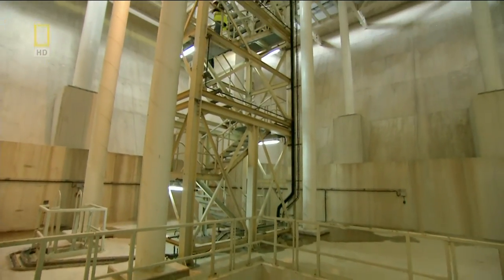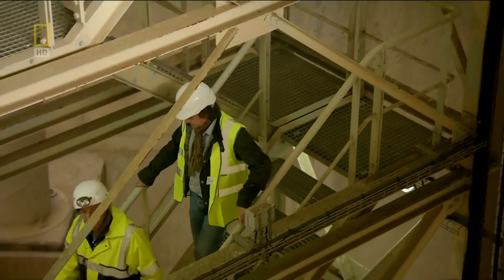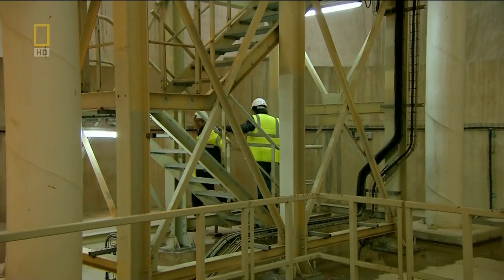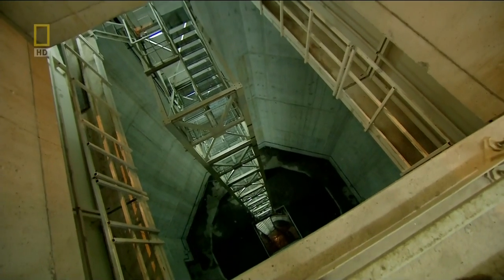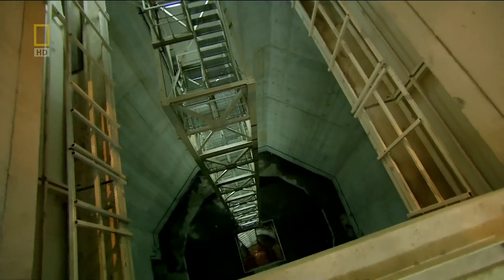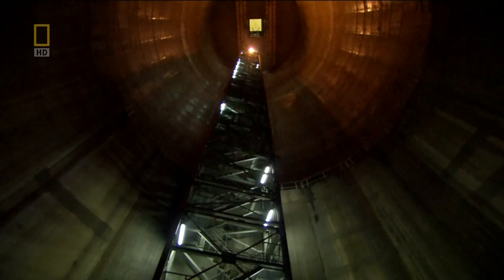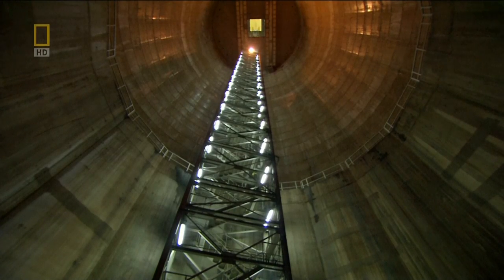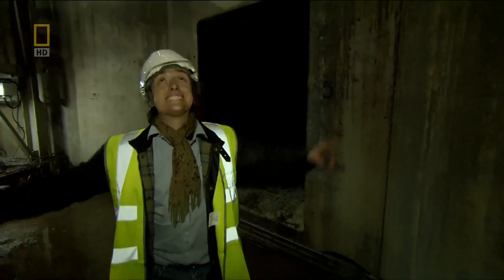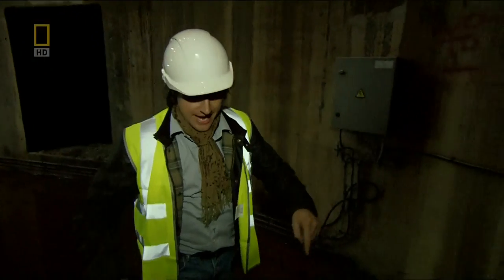Phil Corbett has offered to take me a bit closer to the problem. The piers are actually hollow, so I'm going to go right down to the bottom of them. This is just the first floor down, and I'm starting to get a real sense of what I've taken on. Oh! That's the centre of the earth, it must be. 33 flights of stairs later. This is it then. Bottom of the sea, 65 metres above, is the surface of the sea. Under there, the bed.